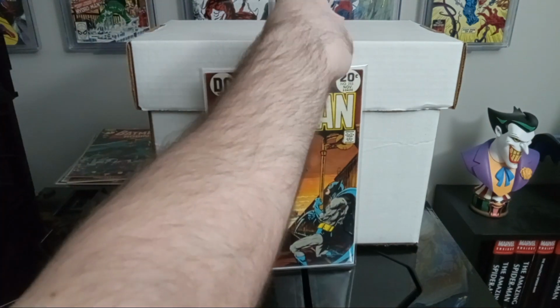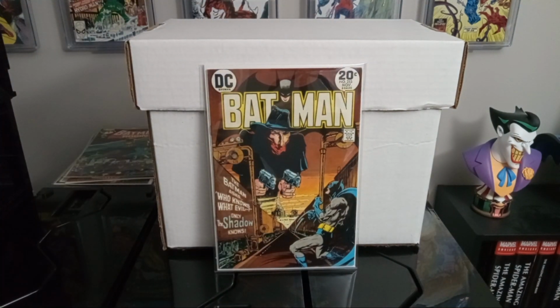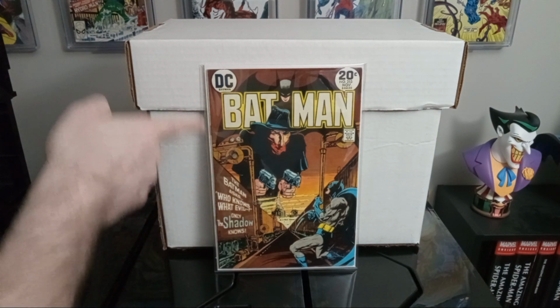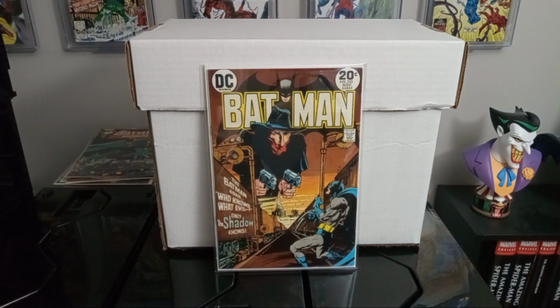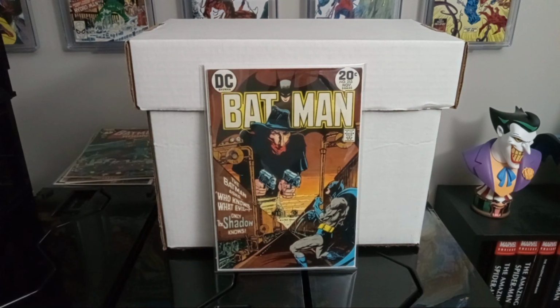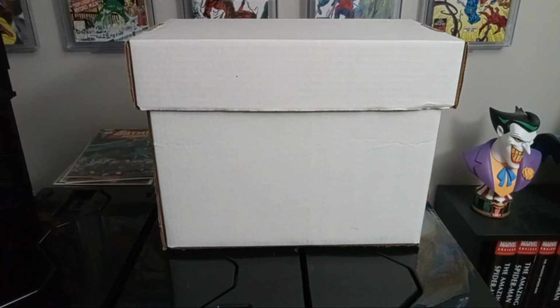Batman 253. This was another one from my buddy's personal collection, and I was extremely happy with this one because in addition to it being higher grade, the spine is almost perfect in terms of centering, and almost every other issue I happened upon had this huge fat spine from a spine roll that I wasn't a fan of, so I was extremely happy that his was in such good grade and the centering was good.